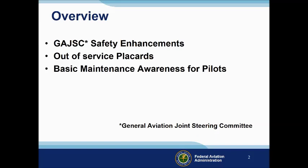We'll also discuss some basic maintenance knowledge that all pilots need in order to communicate effectively with mechanics and to operate aircraft safely after maintenance work has been done.